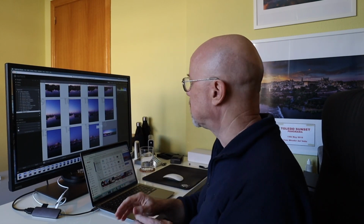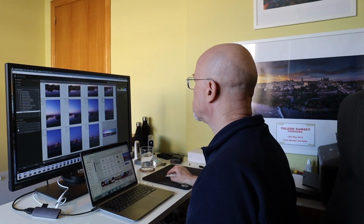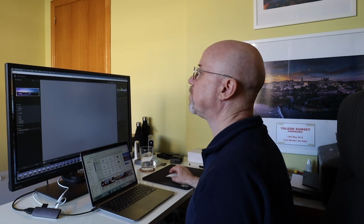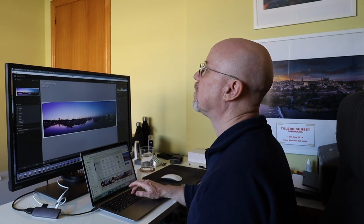And now we've got another one of those subjective tests to do, because the problem I used to have was you'd create a large panorama and then trying to actually do anything with it, Lightroom would lag and struggle. So let's just open that up in the develop module, and we'll have a quick look.